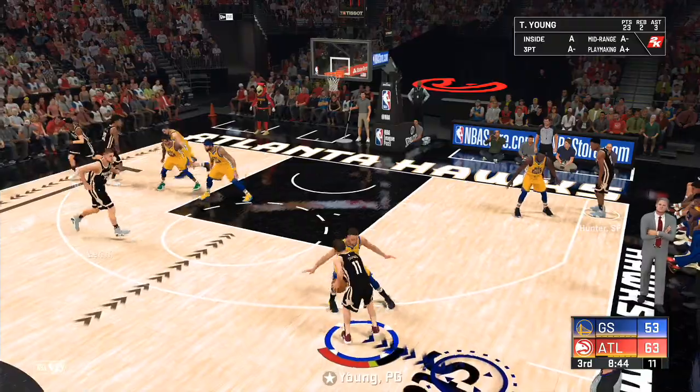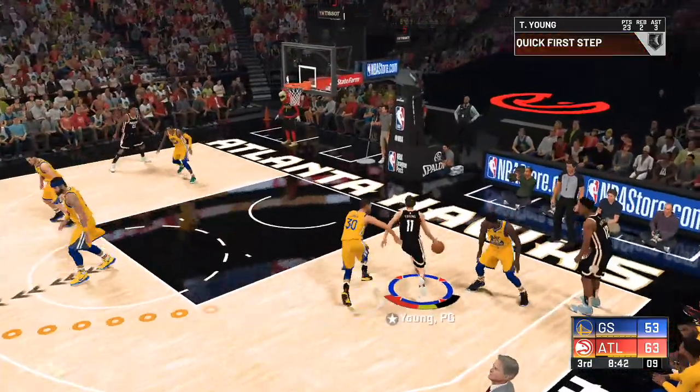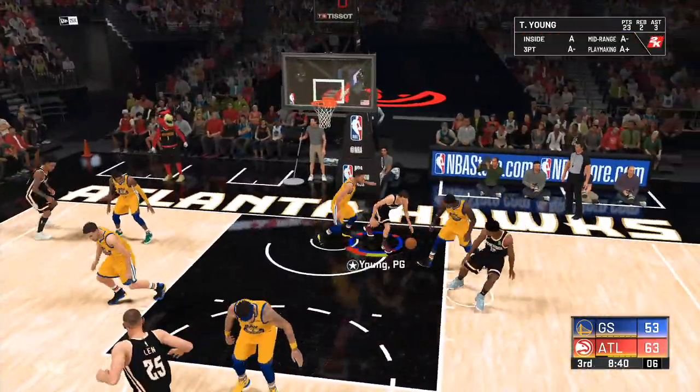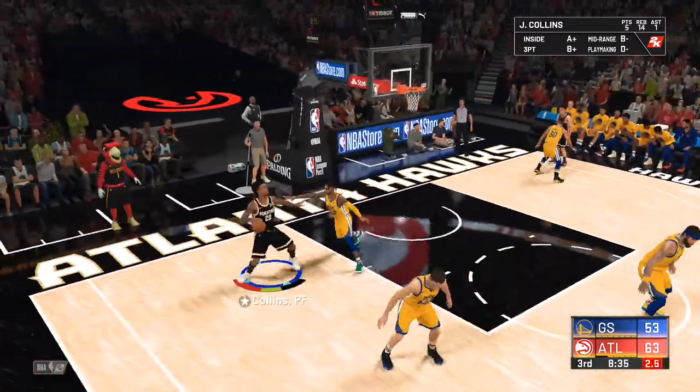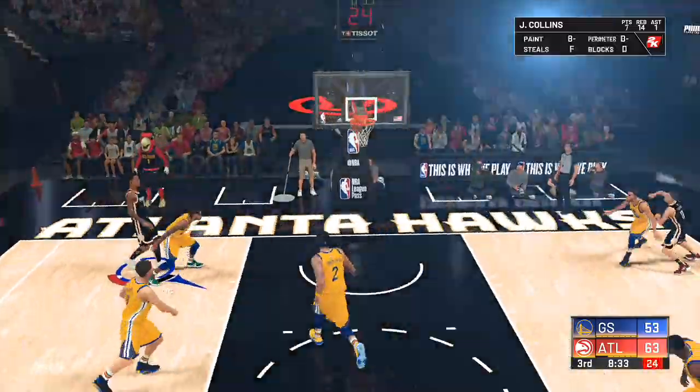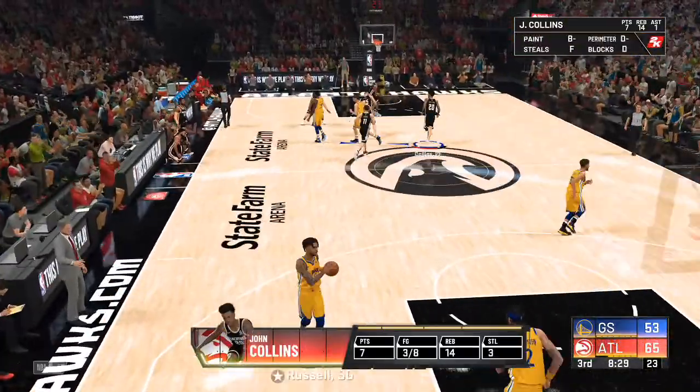Now here's Len. Taking a look at the scoring numbers. Right now he averages about 9 points a game. Kicks it out to Collins. Over Russell. Collins, good. Collins has got the lead up to 12 now for Atlanta.